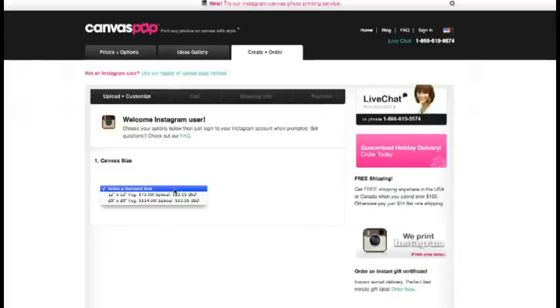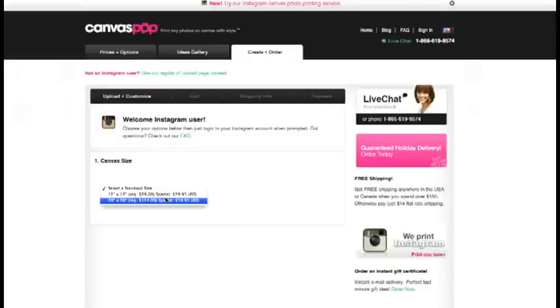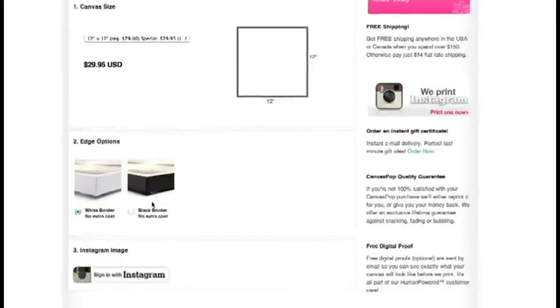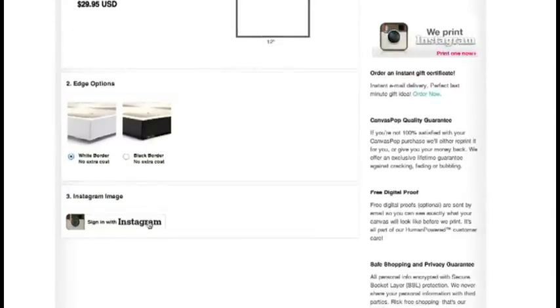Okay, so I'm going to go ahead and select a size. 12 by 12 or 20 by 20. Obviously, Instagram is always square, so you have two options. But 20 by 20 would be pretty big. There is a special going on right now, so it's like half off of what it would normally be. So let's say 12 by 12. Now, can you only do the picture? It must be only the ones you've taken.